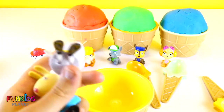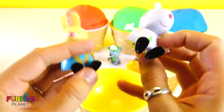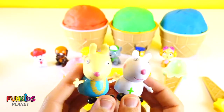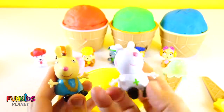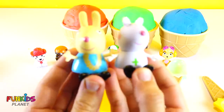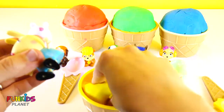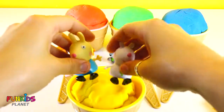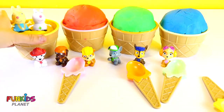Look who it is. It's Rebecca Rabbit and Susie Sheep from Peppa Pig and Friends. Ooh, she has a cute little lei and a flower, and she has a green plus. Ooh, Susie Sheep and Rebecca Rabbit. Oh, look, watch. Let's put them back inside. There we go. Whoop.